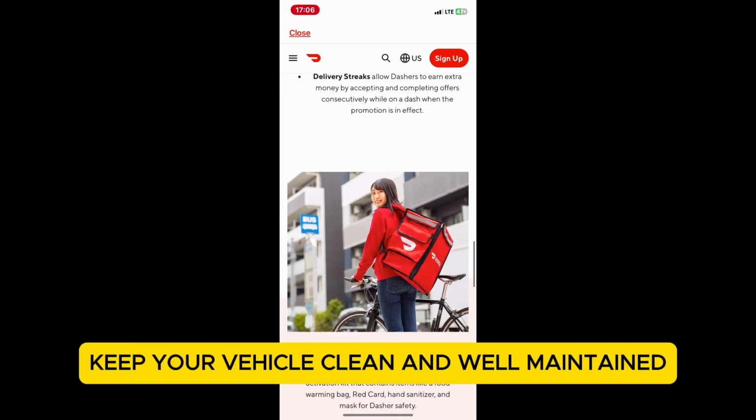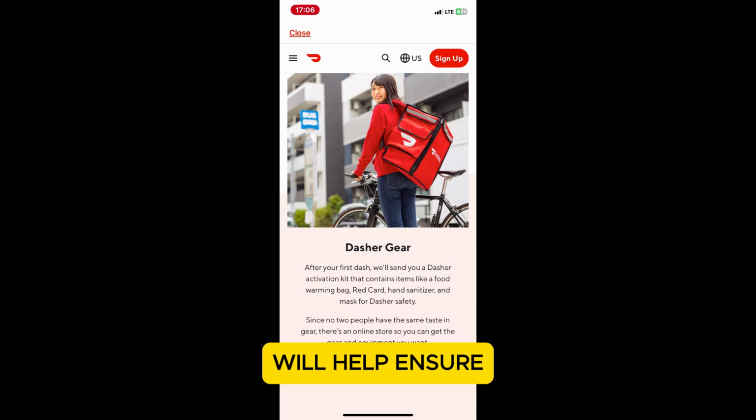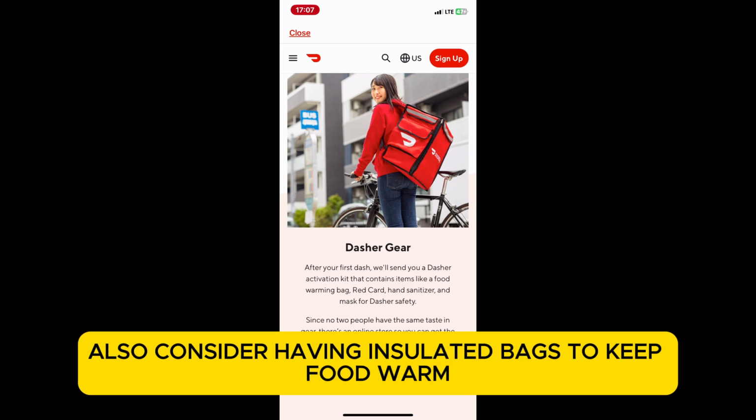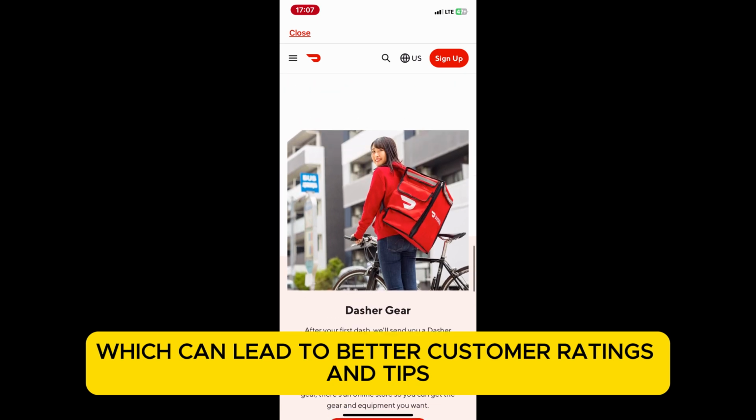Keep your vehicle clean and well maintained. Regular oil changes and tire checks will help ensure that you don't run into unexpected issues on the road. Also consider having insulated bags to keep food warm, which can lead to better customer ratings and tips.